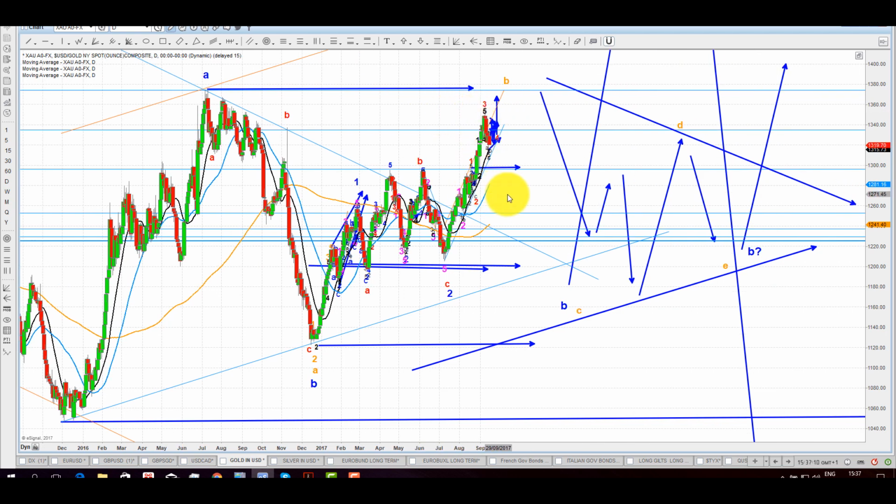Otherwise, there is always a possibility of a twist and turn here that could send it into a very longish sideways price action, to be considered as part of this, you see, a huge B. But the odds are still with the bulls. Definitely short term they are with the bulls. Let's examine the short term.